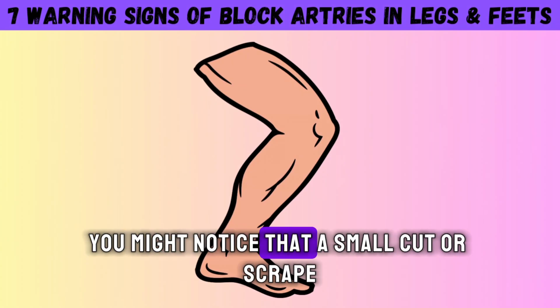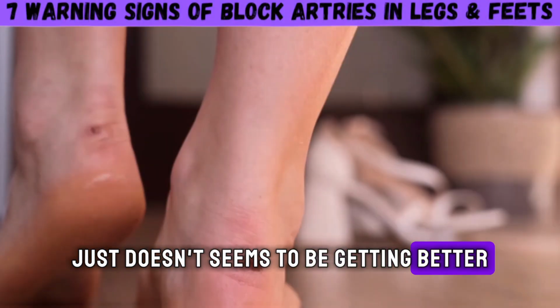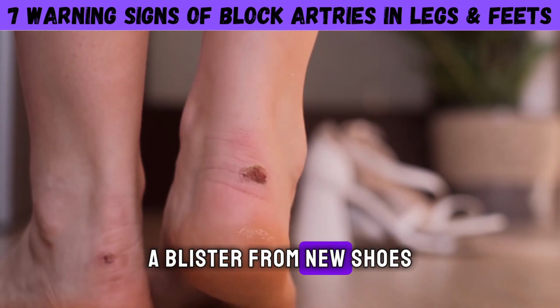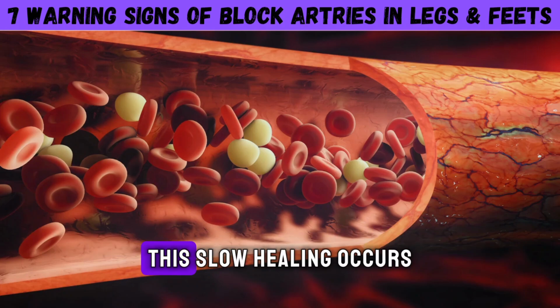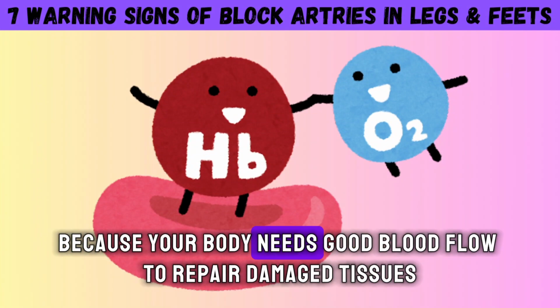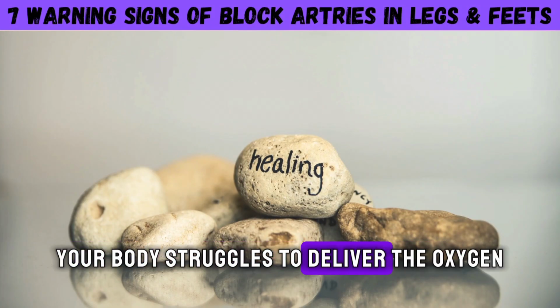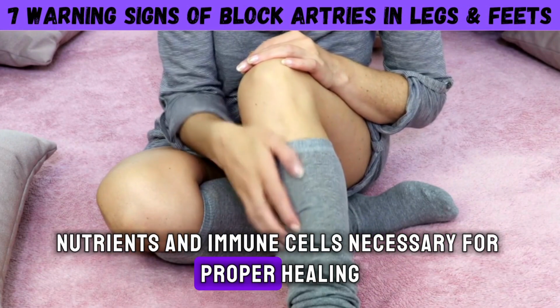You might notice that a small cut or scrape just doesn't seem to be getting better even after several weeks. Or perhaps a blister from new shoes is taking much longer to heal than you had expected. This slow healing occurs because your body needs good blood flow to repair damaged tissues. Without adequate blood supply, your body struggles to deliver the oxygen, nutrients, and immune cells necessary for proper healing.